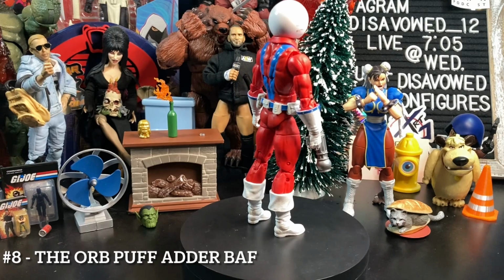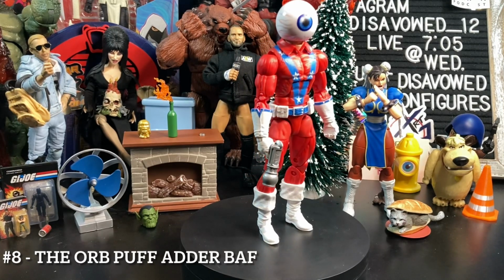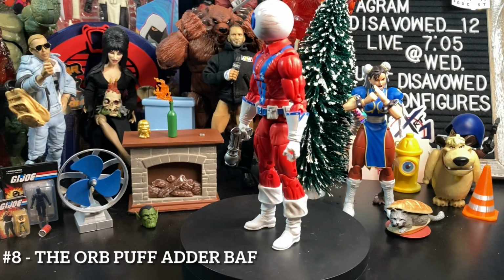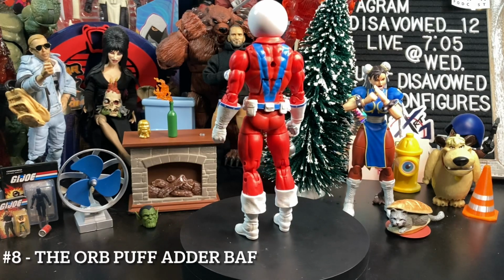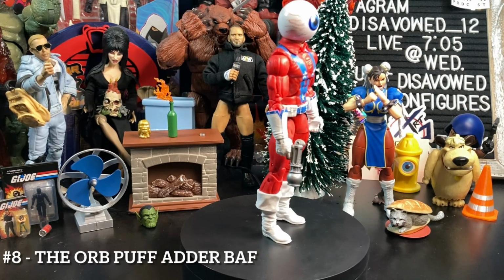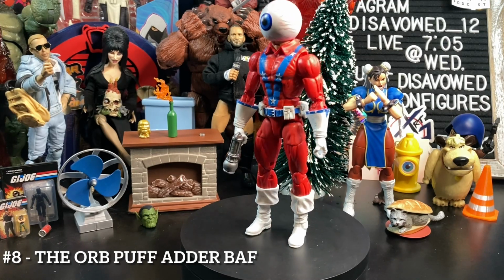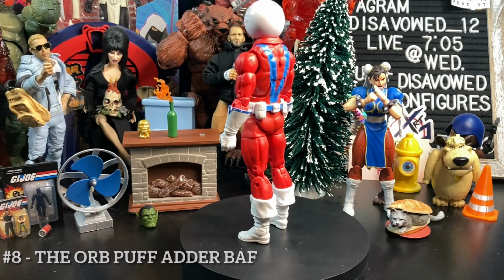Plus some insider baseball. The GF and I love going to Dorney Park every summer in Allentown, Pennsylvania. Really cool amusement park here in Pennsylvania. And they actually had a painting during their Halloween haunt season of a character wearing a suit that had an eyeball for a head. So I made a little custom and I popped the Orb's head off of this and put it on a Charles Xavier body with that suited body. And I basically had a Dorney Park character for the Halloween season. So coming in here at number 8 is Marvel Legends, the Orb from the Puff Adder wave.